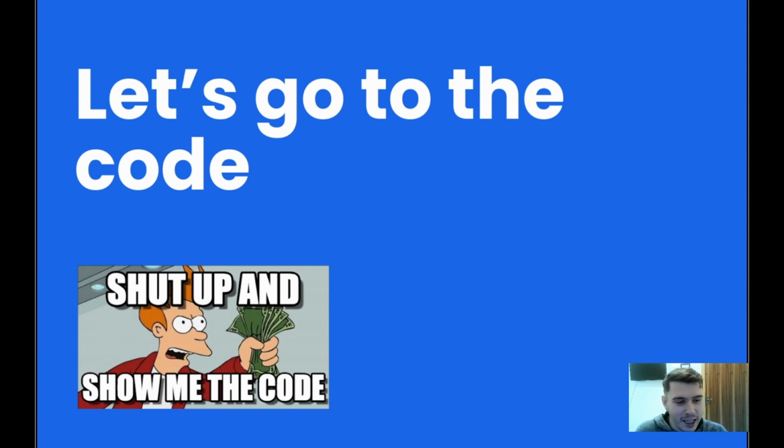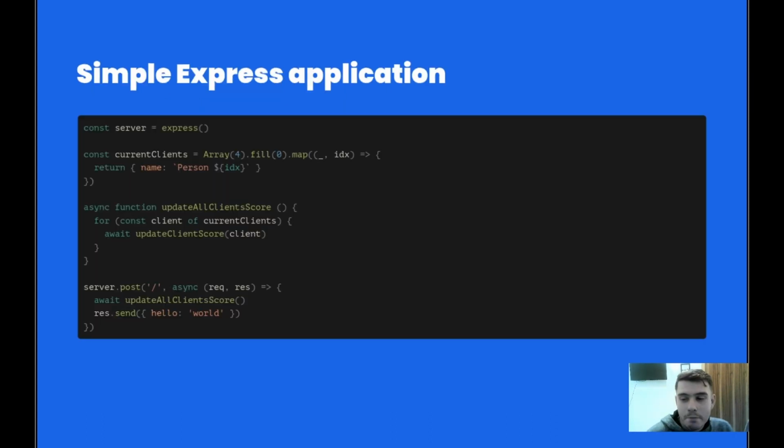Just shut up. Okay. Take a look at this simple Express application. We have server.post, a handler that whenever I receive a post request, I will update all the clients. And the update of the client score is basically iterating over all the current clients and then updating the client score. So just take a look at that, and just for reference, the current clients is 4 clients, just an example of 4 clients.